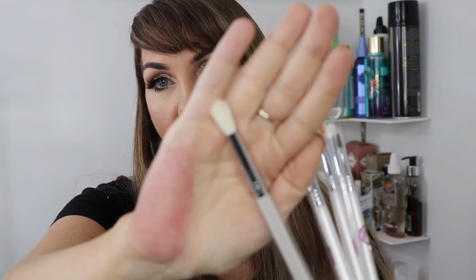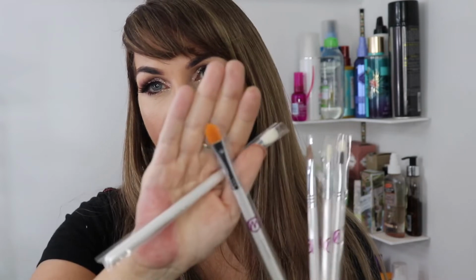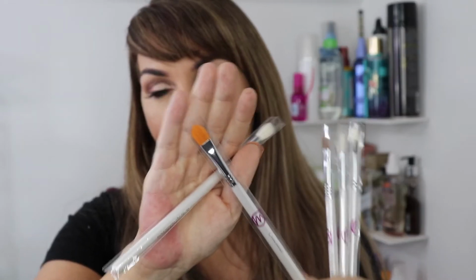The blending brush seemed pretty good. I think it's a mixture of natural hair and synthetic hair brushes. Haven't used these yet. Don't know about the quality of it. That one looks like it's shedding already. So I'm hoping they're going to be good. The small fluffy brush, concealer brush, eyeliner, and another good cut crease brush as well to try out. So I'm excited to try these out.